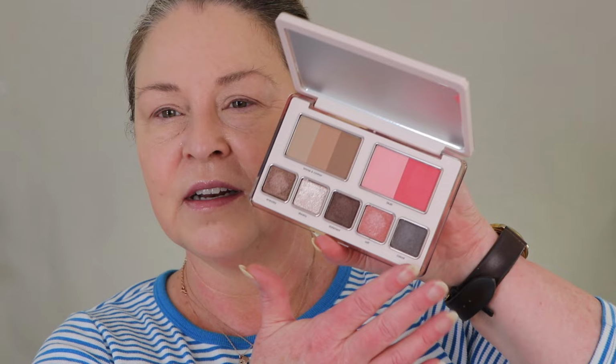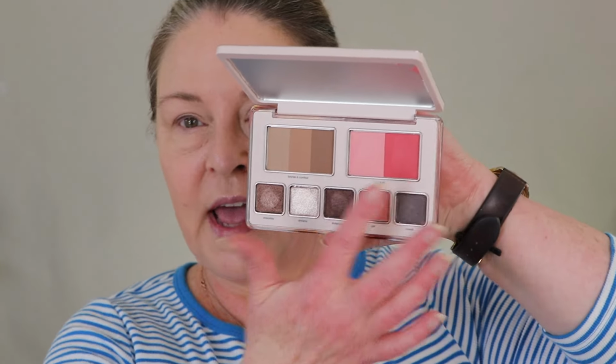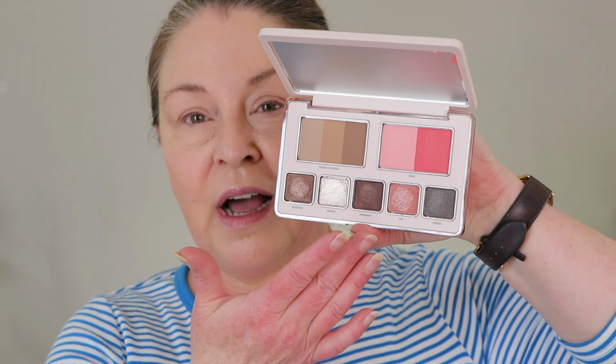Here's what it is. This is meant to be one and done as far as your eyes are concerned. Here is bronzer or contour, and here is blush. Mix and match for all of them, including the eyes. So let's do a couple of swatches. These are all reflective. There's nothing that's matte here, but different kinds of reflect. So I'll just do 3.